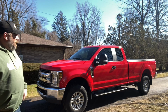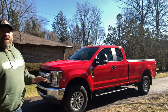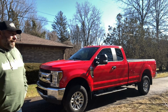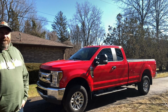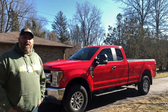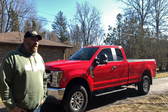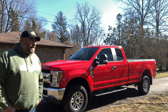So the truck is the race red. It has the base vinyl interior in it. The vinyl seats and rubber floors, which I think is how a truck should come personally. And it's worked out very great. The dog has been in the back seat tons and tons of times at this point, and it's so easy to clean up. I'll never have another truck again with cloth interior. This thing has just been great.